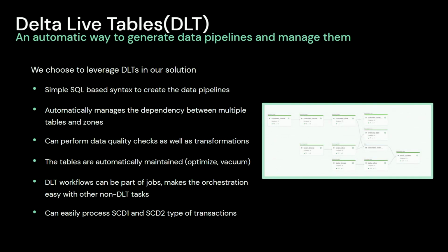So moving on, as I said, we heavily leverage Delta Live Tables because they're very simple to use, and they automatically come with the capability to manage dependency between multiple tables and zones. All you have to do is define, this is the source for such-and-such table. When the previous table gets loaded, the data can automatically move to the next table. In a way, it becomes very easy for us to manage data between multiple zones, right? And it can perform data quality checks.